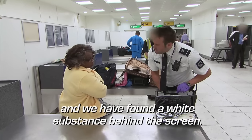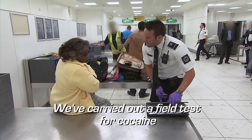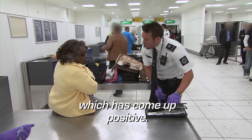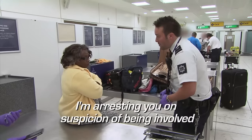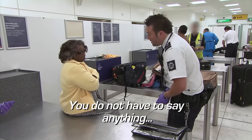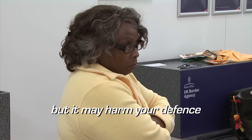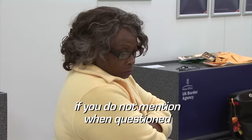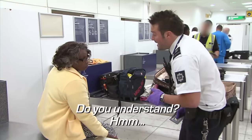Contamination of your laptop, and we have found a white substance hidden behind the screen. We've carried out a field test for cocaine, which has come up positive. So the time is 10:19. We're arresting you on suspicion of being involved in the importation of controlled drugs. You do not have to say anything, but it may harm your defence if you do not mention, when questioned, something which you later rely on. Do you understand?